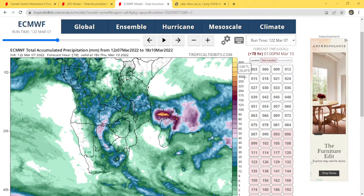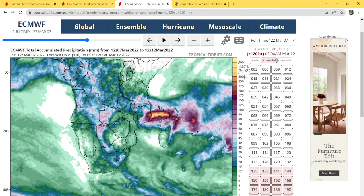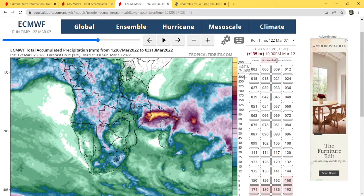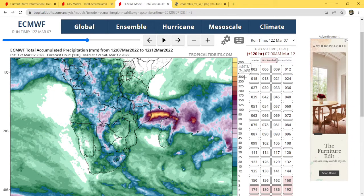Don't get me wrong. But as we go out through time, like I said, it starts to stall out. And as you can see, I went a little bit farther so you guys can see what's going to happen here. But as you can see, once it gets to the coastline of Mozambique, that's some flooding rain right there. I can't stress this enough.